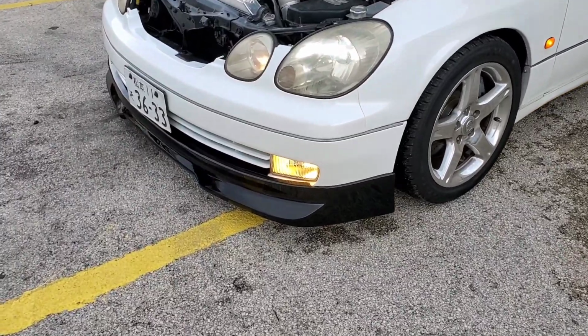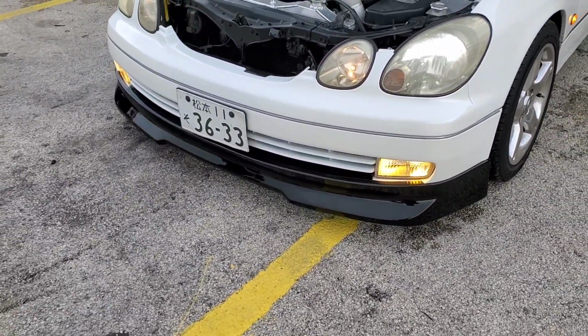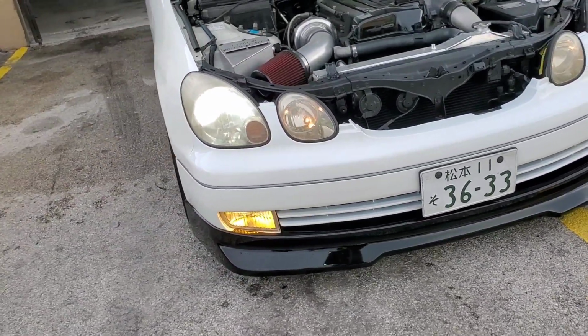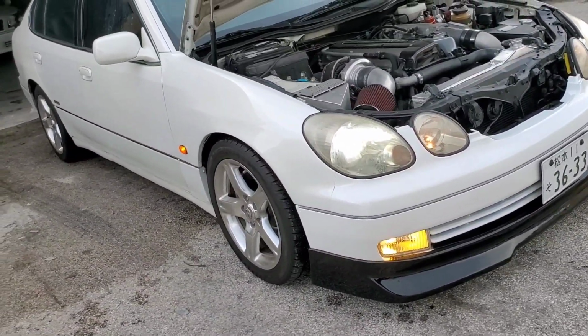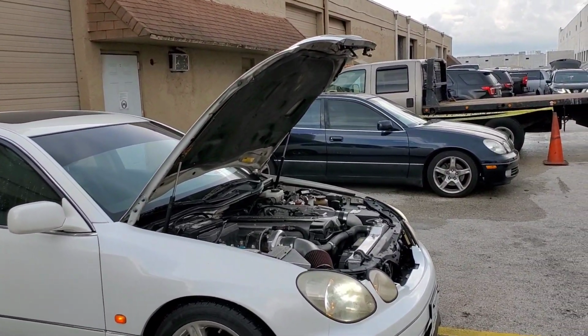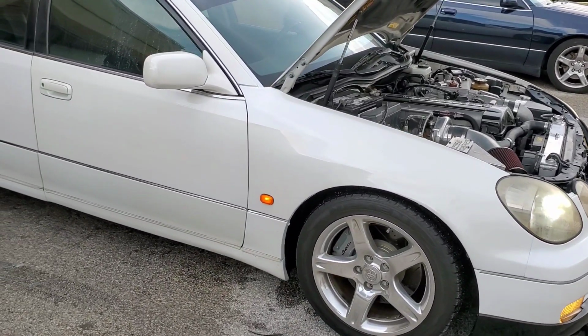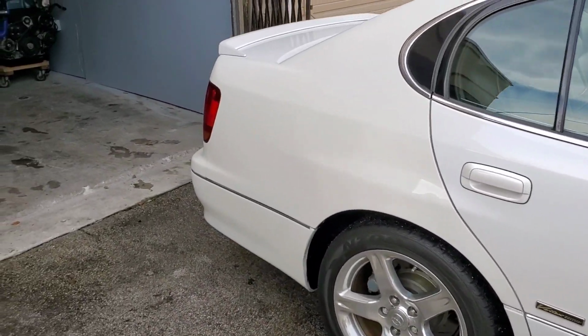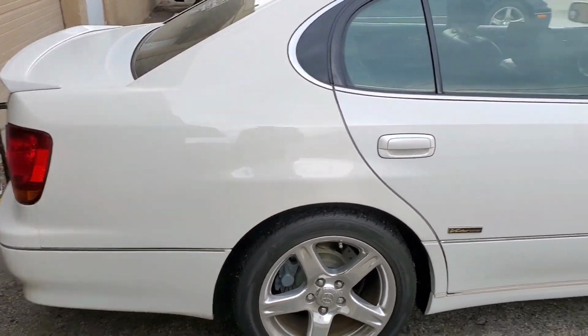We have the front lip right here, the lights are on. You could take a look for yourself. The Japanese license plate is also here, giving it a better JDM touch. The hood struts are good. You don't see the hood falling down. And we're also gonna go on to the interior of the car. But let me go ahead and give y'all a more walk around of everything that's right here.